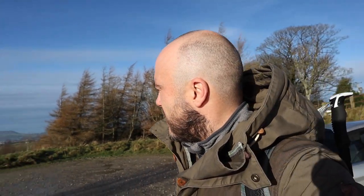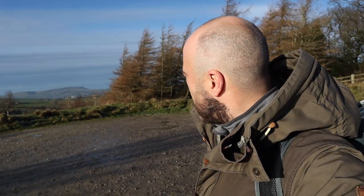It's going up towards Boulsworth Hill, and you might be able to see in the distance there, it's probably focusing on my face though, Pendle Hill, one of my favourites. I've never seen it from this aspect, so that's really good. I've got the sun in my eyes, so I'm squinting. I'm going to start the walk and see what happens.